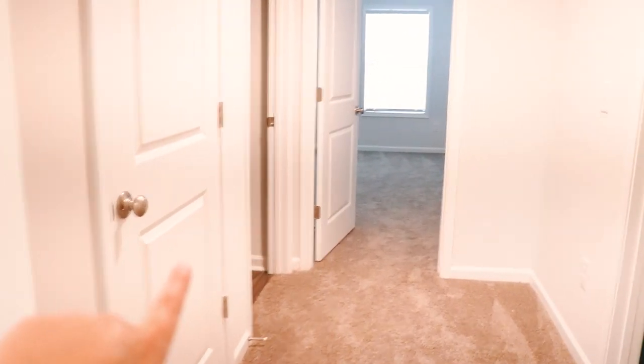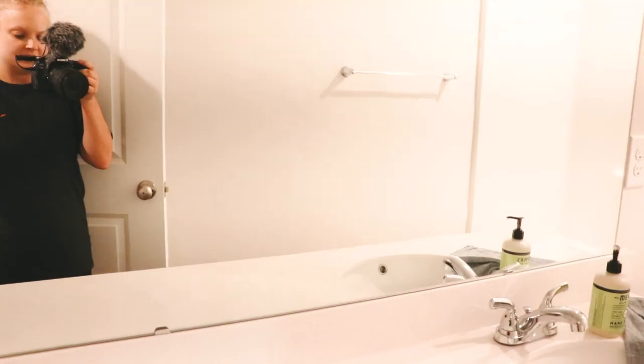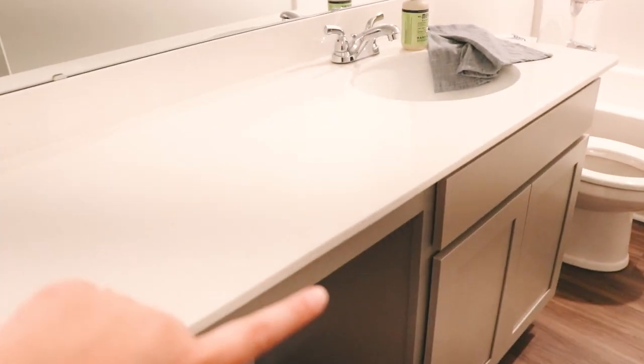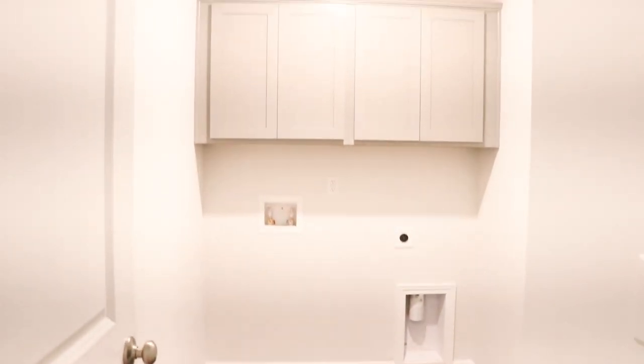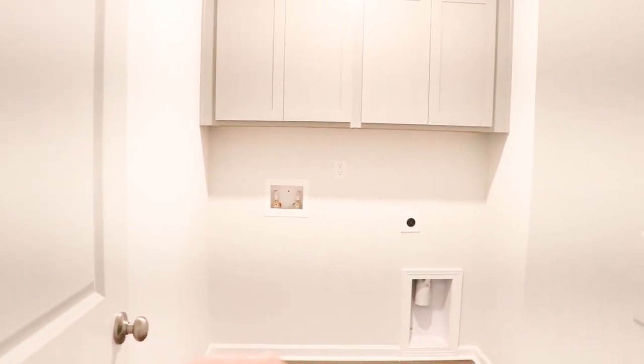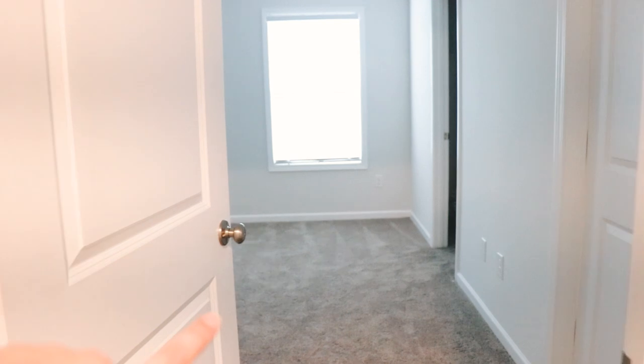That's just a linen closet. And here we just have another bathroom. Nothing crazy. Toilet, shower, big giant vanity, which is super awesome. And then in here is just the laundry room. So nothing crazy in there, but great to have some cabinets. And then through here is just the master.